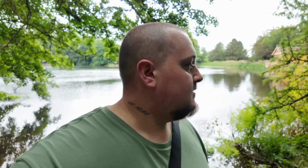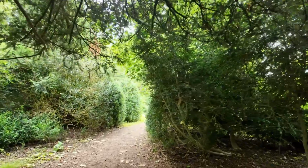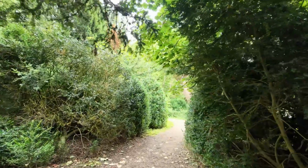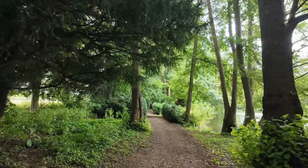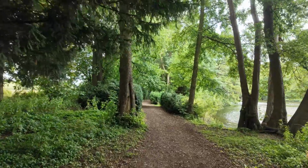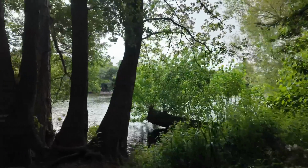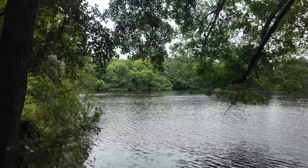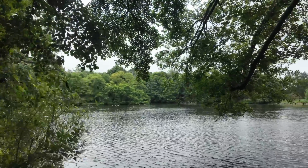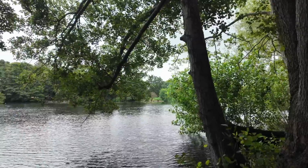Lakeside view here, look at that. Take a nice little stroll through the woods. I do enjoy walking through the woods. This is a really nice walk actually, got the lake here to the side of you. Look at that for a view across the lake. Really nice little spot.